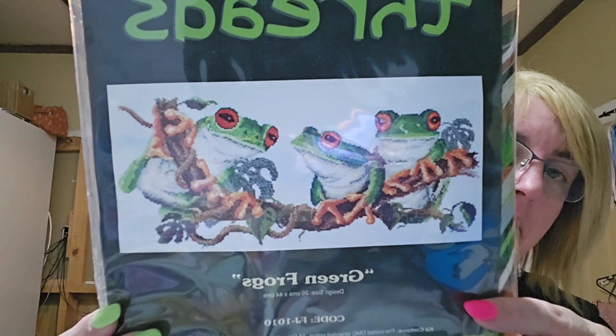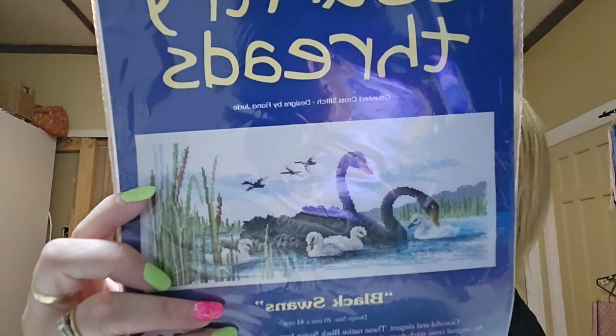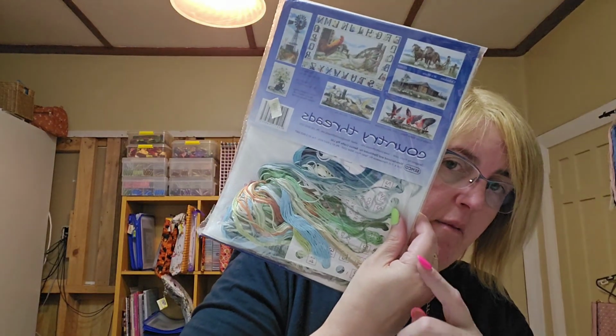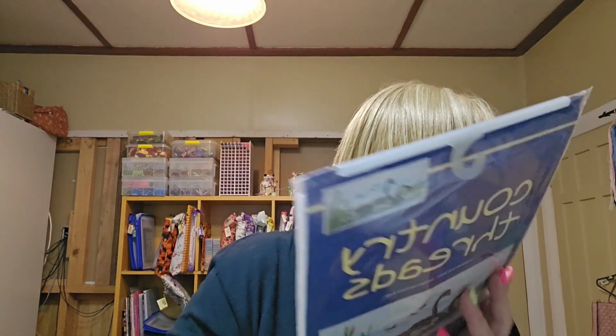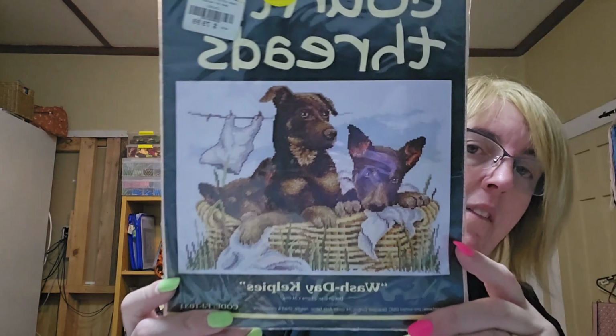Okay. This is a Country Threads kit, which is green frogs. Just a fuller kit, pre-sorted floss and fabric. Country Threads black swans. A bit of a jumble mess in here with the floss. They just seem to be shoved in there, so I'm thinking I bought that as a de-stash and it's been pulled out and then put back in. Country Threads Wash Day Kelpies. It's really cute.